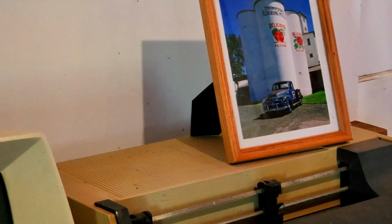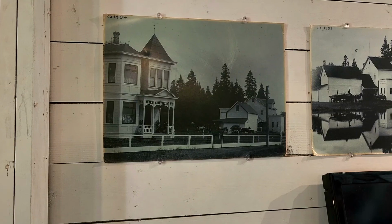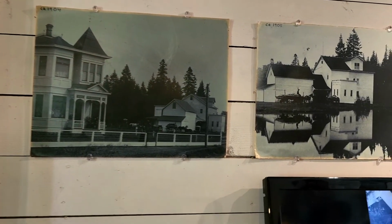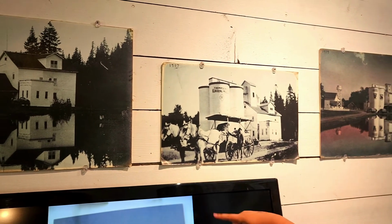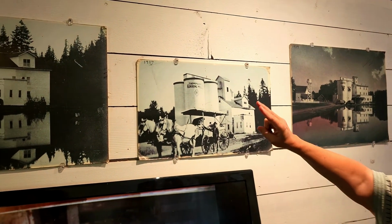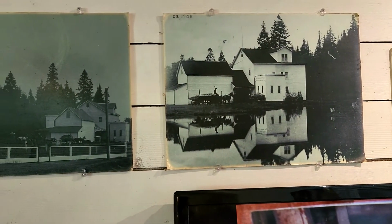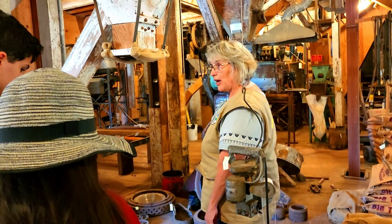These are just pictures now, but that's what it looks like now. That was before. That one was 1917, 1939, and that back 1905. And then back when they built the fancy house.